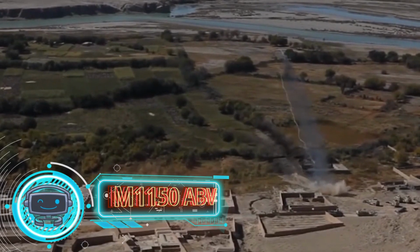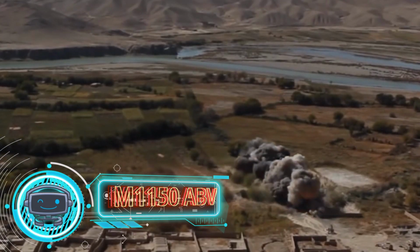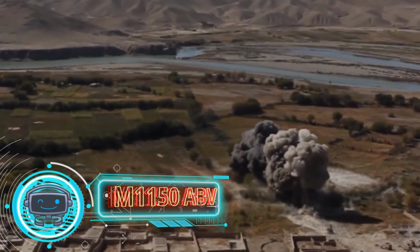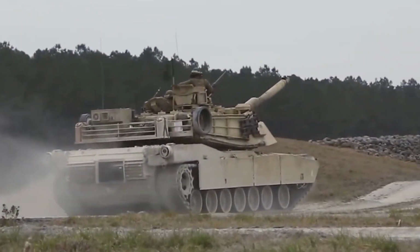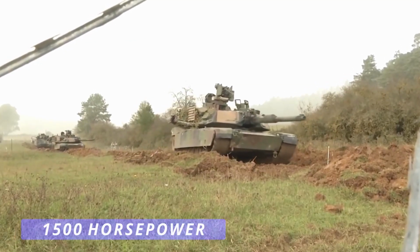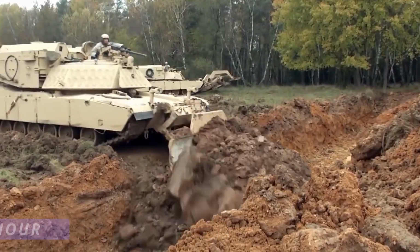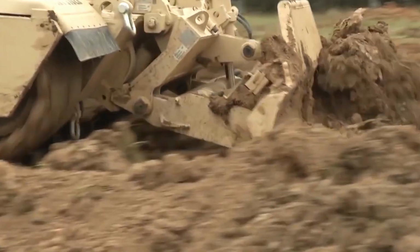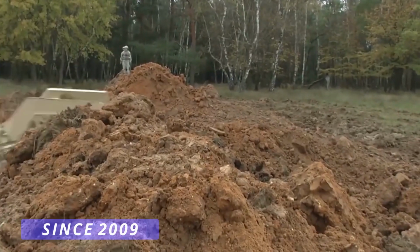Number 5. M1150 ABV Assault Breacher Vehicle General Dynamics. This is an American-made, heavily armored vehicle that is based on the M1 Abrams tank chassis. It was created primarily to clean routes of potential artifacts. Its engine generates 1,500 horsepower, and its top speed is 45 miles per hour. It can quickly navigate obstacles and dig ditches. The United States Army and Marine Corps have used this vehicle since 2009. Talk about reliable.